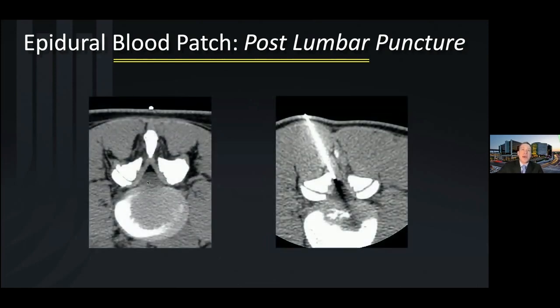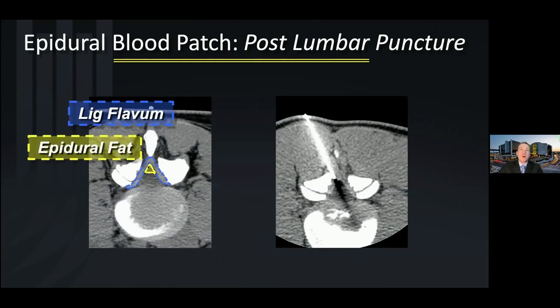So here's some anatomy on the CT. We have our ligamentum flavum. We have our epidural fat, which is our target to cover the dura, because the dura is here on that hashed line, the thecal sac. And so here's a real life case.